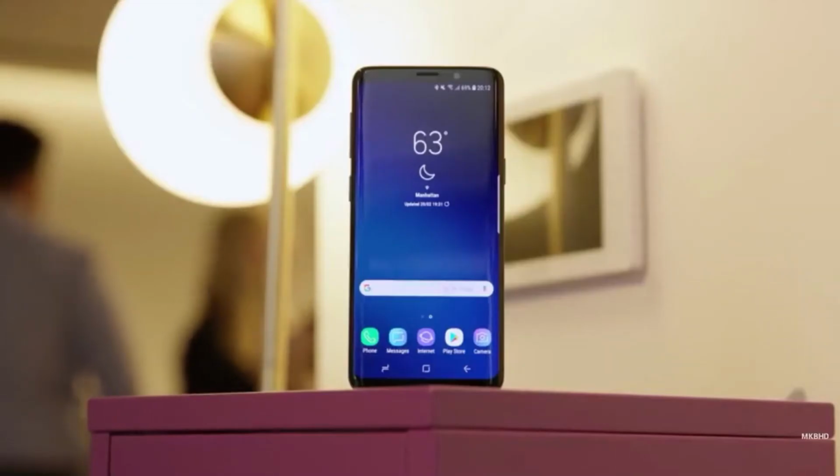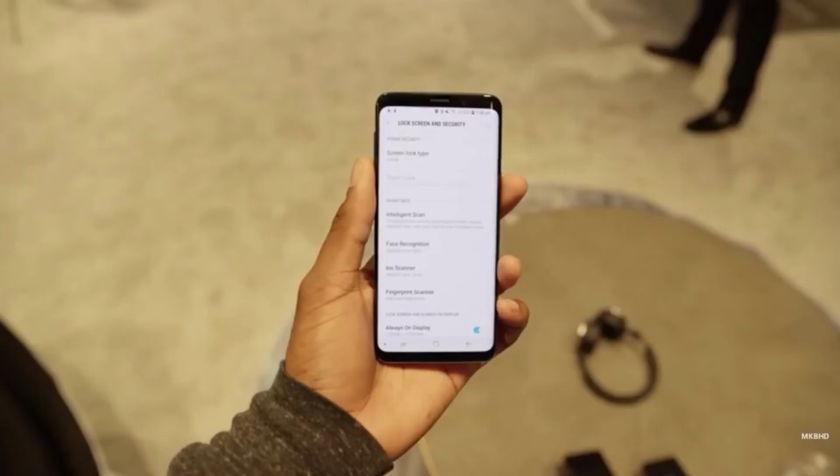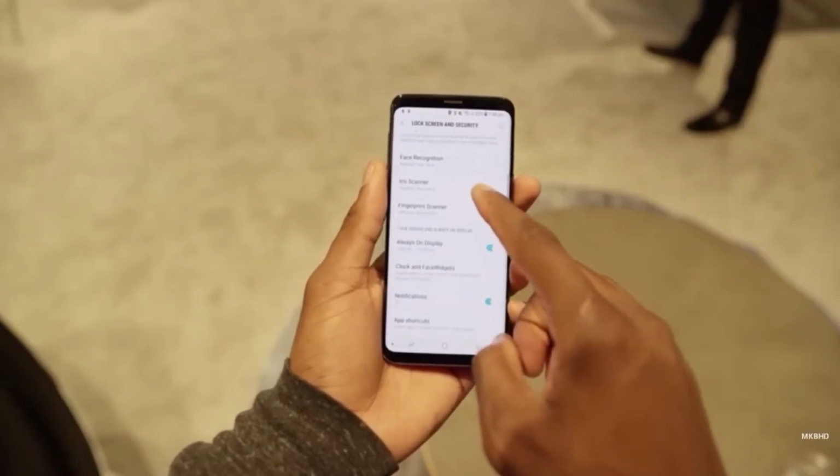It also has a 3500 milliamp hour battery. Now, because it's a 1440p OLED and because it's a huge screen, the battery is its downside. So yes, it has 3500 milliamp hours, but you would struggle to complete a day without the phone actually dying.